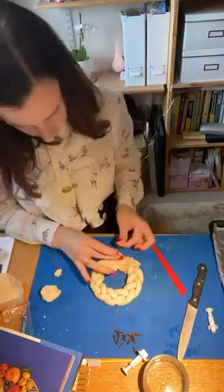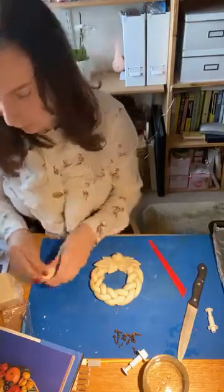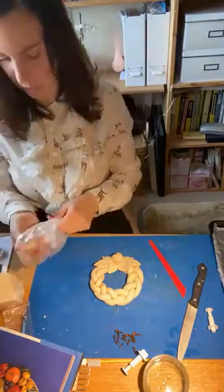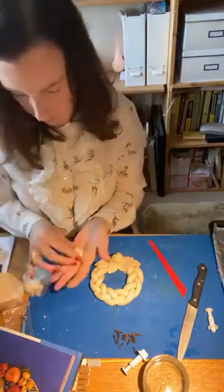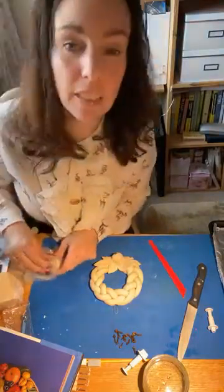And stick that in. Right, now we're going to have the apple. That's getting a bit dry. Let's put it in its plastic. You sort of have to guess. It's looking good already, isn't it?